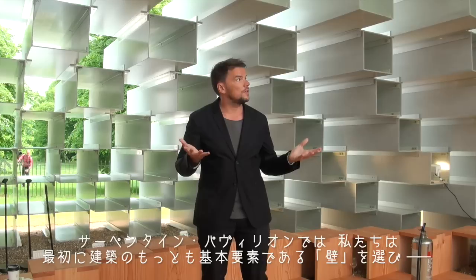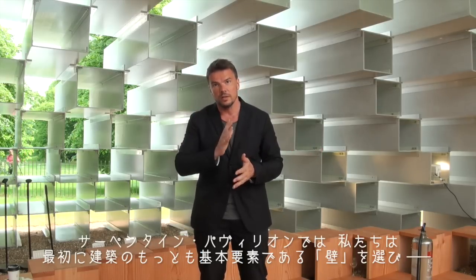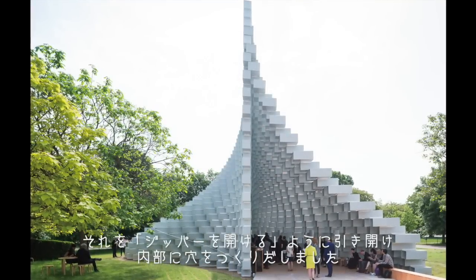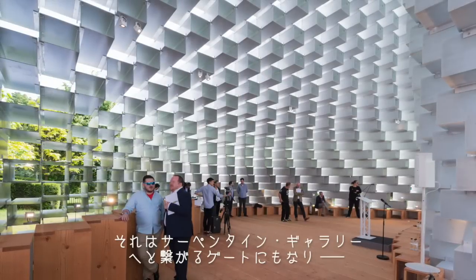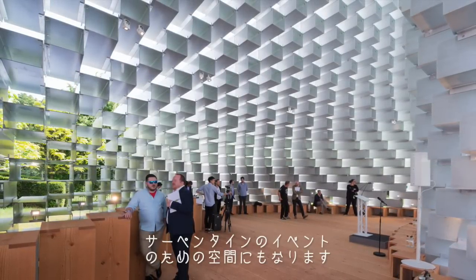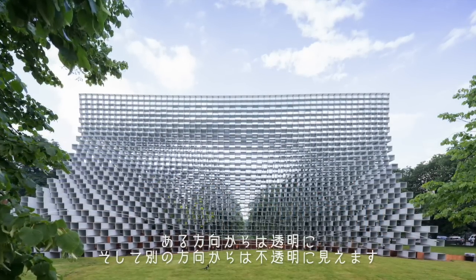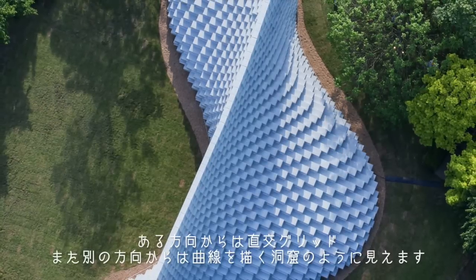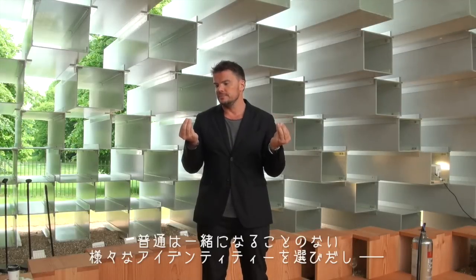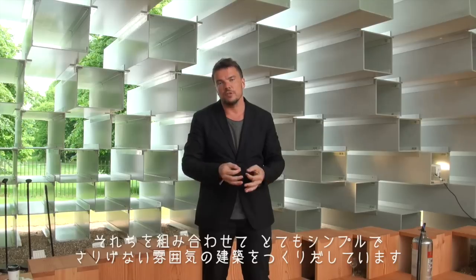And in the case of the Serpentine, we've basically taken the most basic elements of architecture, the wall, and unzipped it, pulled it apart to create a hall inside. So it creates a gate to the Serpentine Gallery, but it also creates a space within for the events of the Serpentine. It's transparent in one direction, it's opaque in the other. It's an orthogonal grid in one direction, it's a curvilinear cave in the other. Identities that you would normally not find together, and bringing them together in something that feels sort of very simple and effortless.